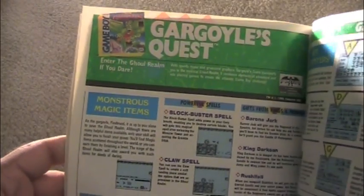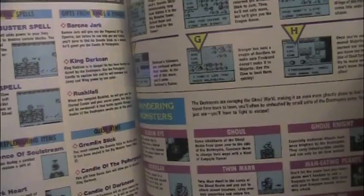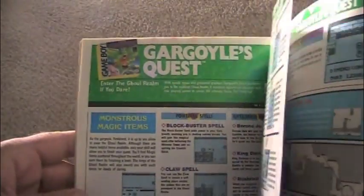Gargoyle's Quest. This is Capcom. This is a really fun game as well. Like an RPG. Almost like a side-scrolling RPG? It's been a while since I've played this game, but really, really cool game.